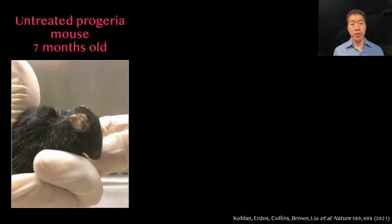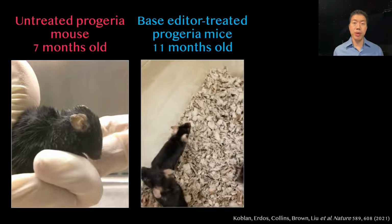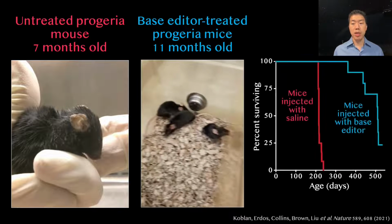Now I'm about to show you 3 progeria mice that each received a single injection of Nicole's base editor, programmed to correct the T misspelling that causes progeria back into the normal C. Even though these mice are 11 months old, far older than any untreated progeria mice can live, they show few apparent symptoms of the disease. In fact, progeria mice given a one-time injection of this base editor live about 2.5 times as long as untreated mice, reaching what would be considered the start of old age in normal mice.